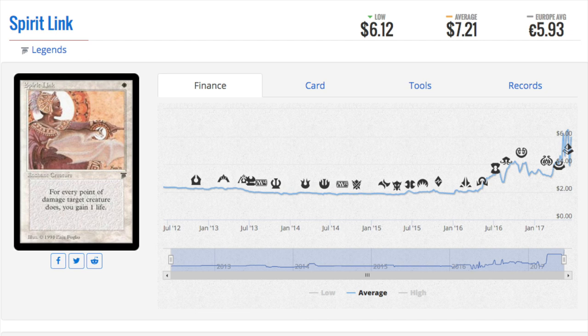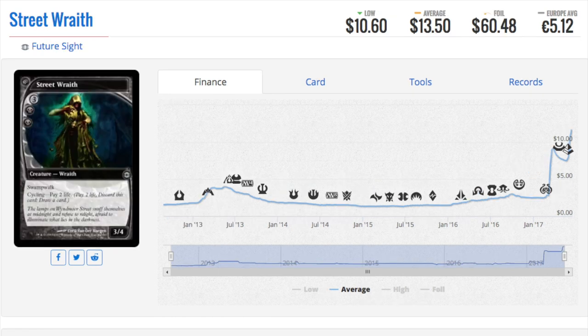One of the other things I want to mention about this card is the Europe price has also gone up. That is an interesting trend to keep your eyes on. A lot of times when an American card spikes and the European card does not go up, that's probably an indication that there's not real demand, just inflated demand in the US. But if the European price catches up a little bit, there might actually be real demand because there's demand everywhere. So Spirit Link, very cool card and one of my favorite cards to talk about just because there's so much action going on. Look at this spike and then crazy.